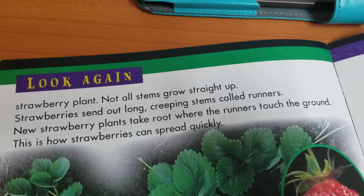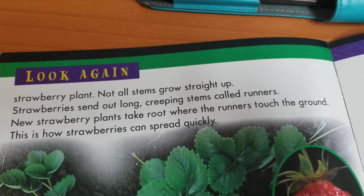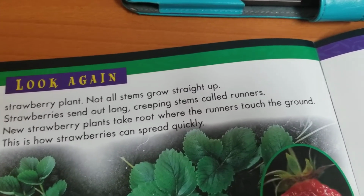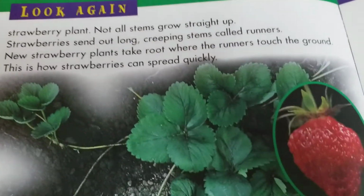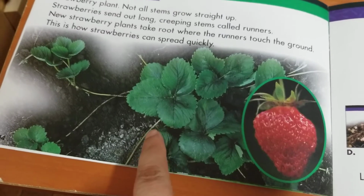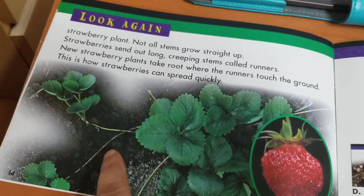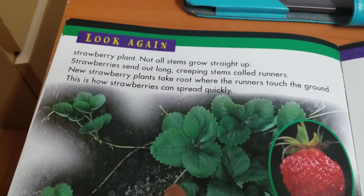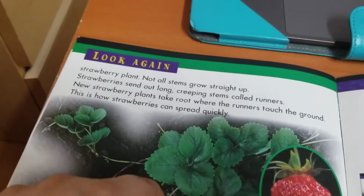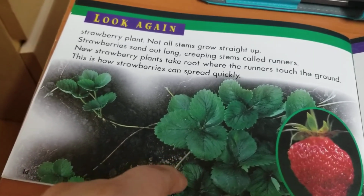Not all stems grow straight like this. No. Strawberries send out long creeping stems called runners. New strawberry plants take root where the runners touch the ground. This is how strawberries can spread quickly. So you see, these stems go on the floor. Once they go on the floor, there's one that's gonna be called a runner. On that runner, down the runner, there's gonna be more roots, and then the strawberries are gonna grow around that. So I have a picture about that too here.